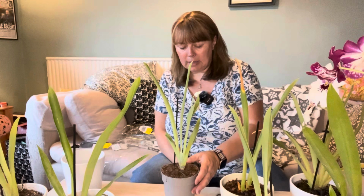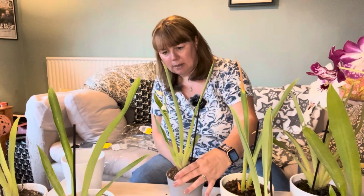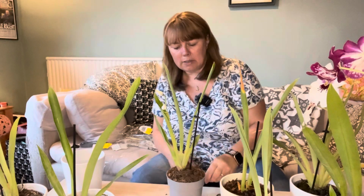So these guys, for example, would love to be in a back bedroom that has a window but doesn't get direct light. As long as they get enough light, they'll be very happy. Right, and he's got 2 flowers to come, which I'm very happy about.